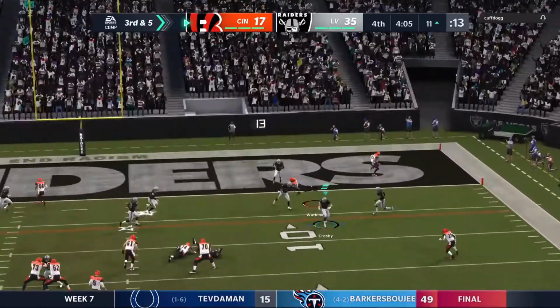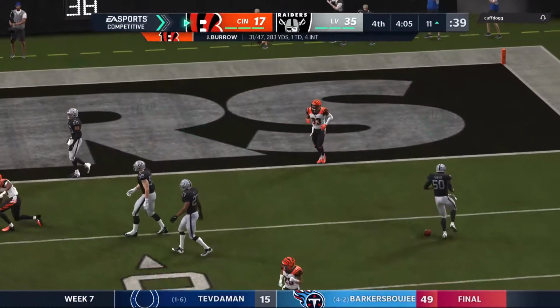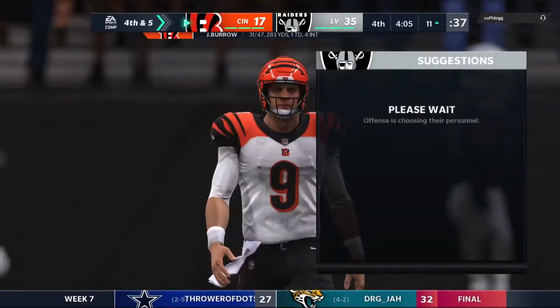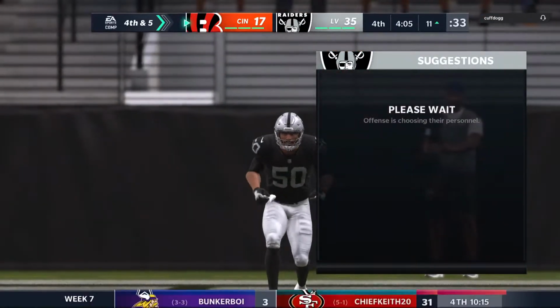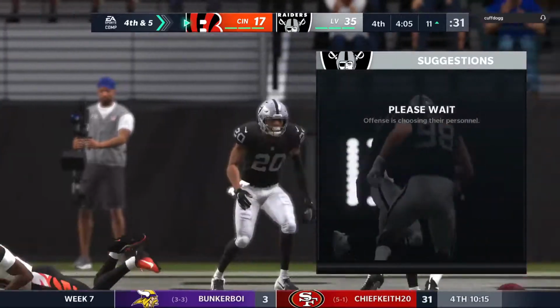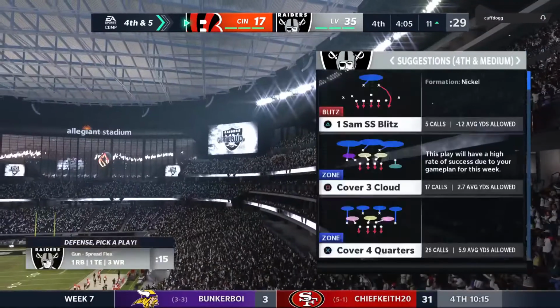From the shotgun, it's Burrow. And that's knocked away and incomplete. Quarterbacks work all the time on manipulating a defense with their eyes and their head movement. In this case, he just stared the receiver down. That allowed for excellent coverage, able to knock that one away.